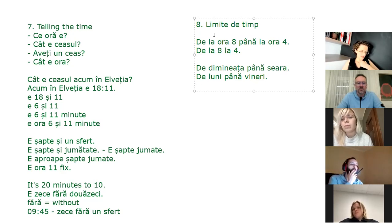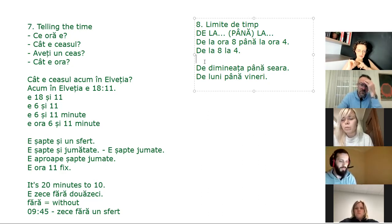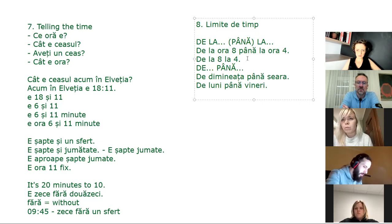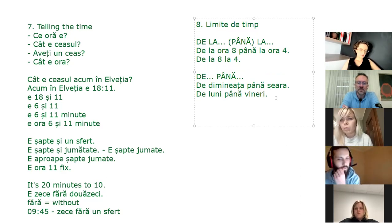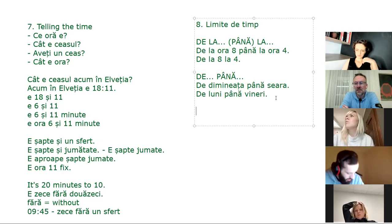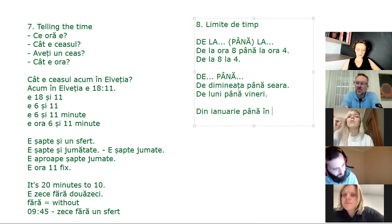So the rule here is, if we have hours, then it's de la, până, which is optional, la, from, until. If it's moments of the day, like morning, evening, noon, night, and days of the week, then we have de, până. See, so it really depends on the category of the word. And then we have one more category. How would you say from, I don't know, January to June? Din ianuarie. Până în iunie. Yeah.